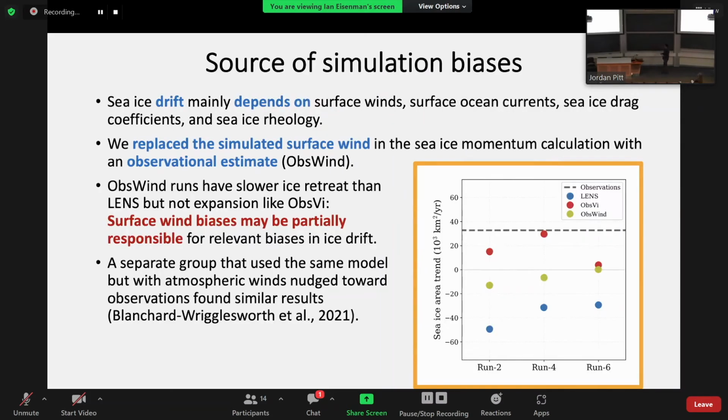In terms of the first one, why are the models failing to get the right sea ice drift? Sea ice drift depends on a number of factors. The main ones are the surface winds, surface ocean currents, sea ice drag coefficients at the top and the bottom, and sea ice rheology. And of course, there's uncertainty in all those things. We thought the most straightforward one to test was the first one, the surface winds.